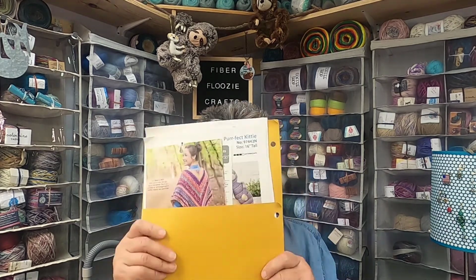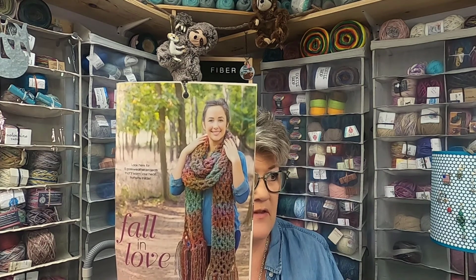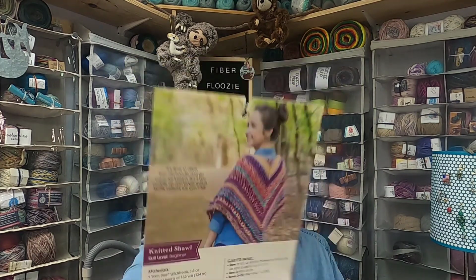There's a folder, and the folder has got a bunch of patterns. So this one will probably be given away because I have a copy of this one. It's got this big bulky scarf on it, and it's got a really nice shawl pattern on there, which I believe is knit. Yes. But I have a copy of this one, so that'll be a giveaway.